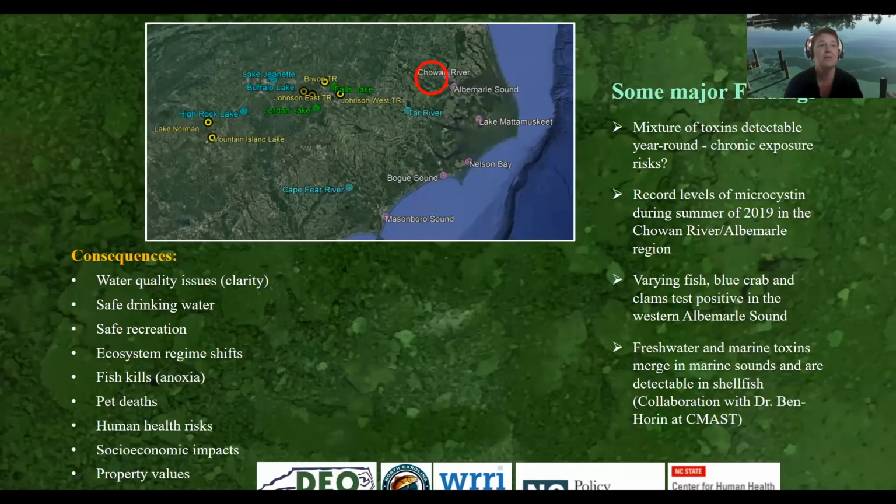this map shows you a variety of water bodies where we've done summer studies and year-long studies on cyanotoxins and cyanobacteria that were supported by the funding agencies listed below, which have helped us do this research. I just want to bring out a couple of things that we found and focus on some of those points closer to the coast, from the Chowan River, Albemarle Sound, all the way down to Pamlico Sound, where we're looking at how the downstream transport of some of these freshwater toxins can merge with marine toxins in some of those areas. What we find in all of these environments is that we typically find multiple toxins, and we find them year round, which raises all these questions about potential chronic exposure risks, even to low-level toxins.